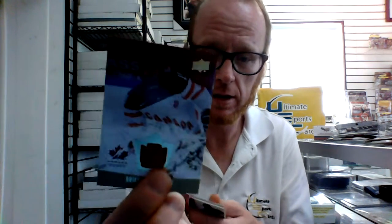Kyle Capobianco. Brianne Jenner. Oh, number 19, so it's the gold jersey variation. Brianne Jenner. Ethan Bear gold. Oh. We have a Mathew Barzal True North jersey. So it's a subset jersey card. Mathew Barzal.